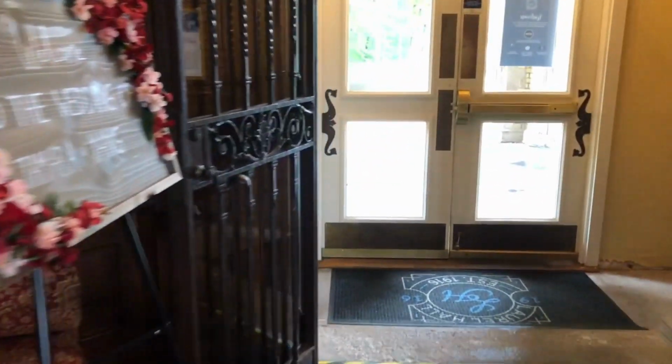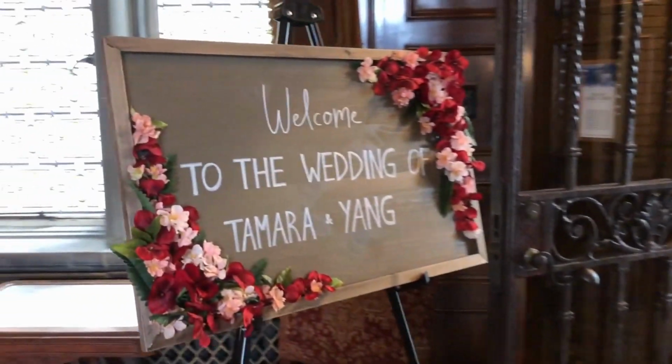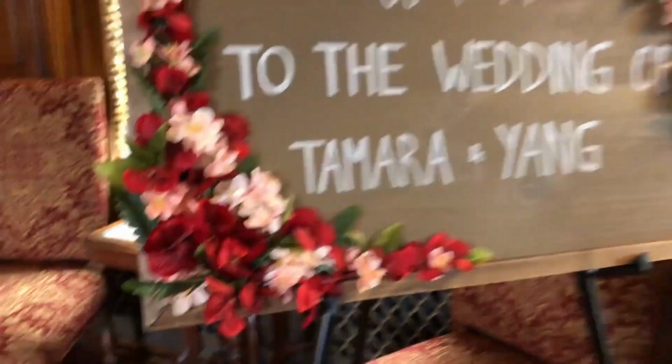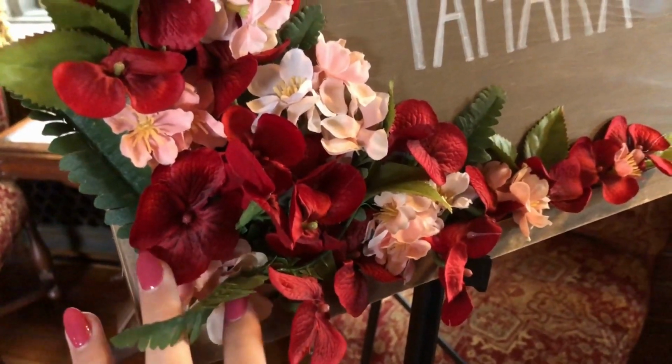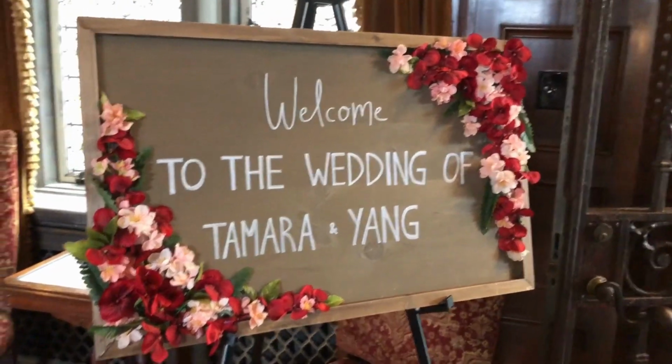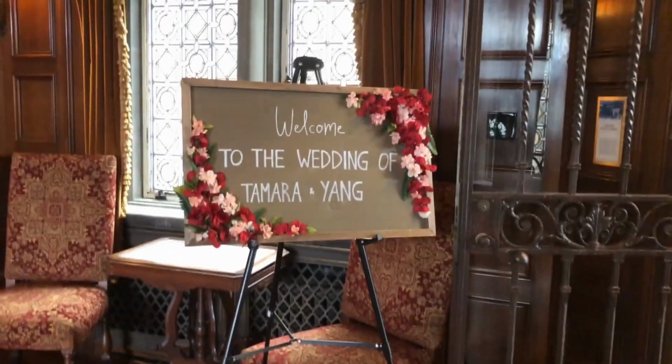But over here, when people come in, they can see this wedding sign that I made a couple days ago. So I added all these flowers that my sister and I bought from this craft store and glued it all on. So pretty happy with that.